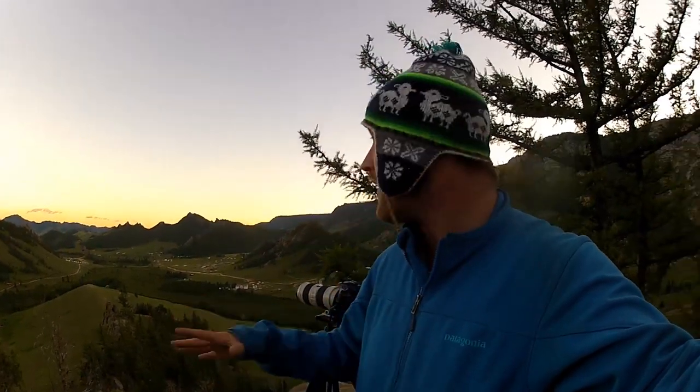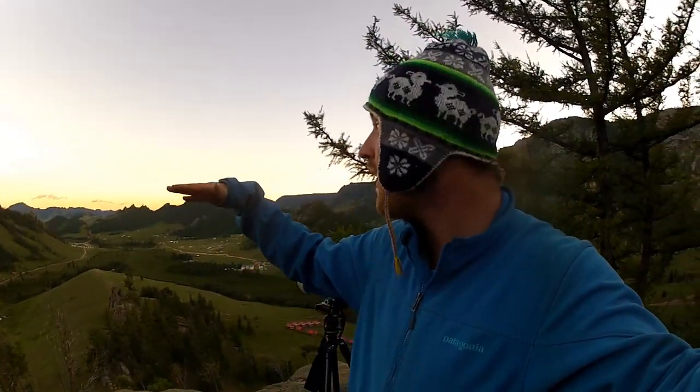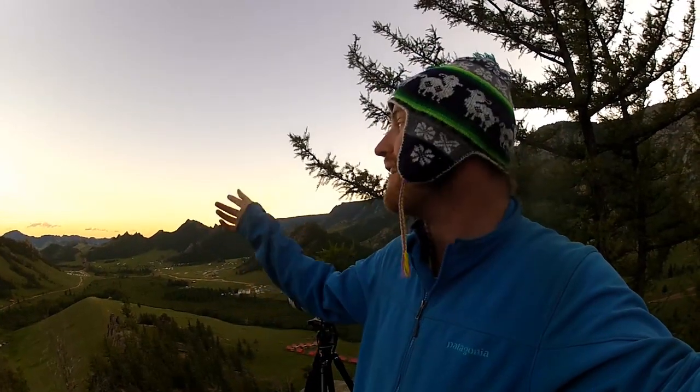But yeah, this has been an awesome hike. I'm on top of Terelj National Park. There's no more fitting way to end a trip than a view like that. That's absolutely unreal, beautiful. Time to move on though.